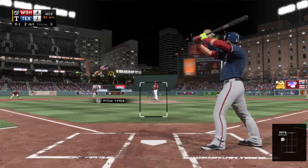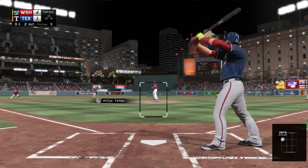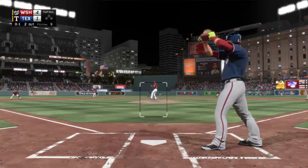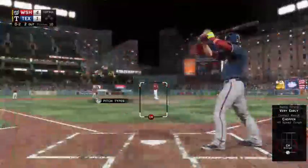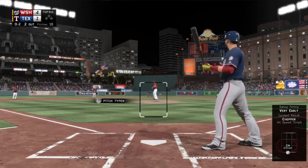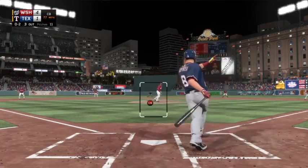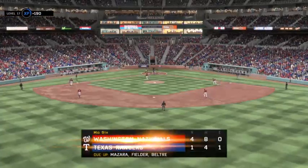There's a good fastball on the outside corner as he'll take a look at strike one. A little quick on that swing, and he finds himself behind 0-2. Swing and a miss, and that ends the inning.